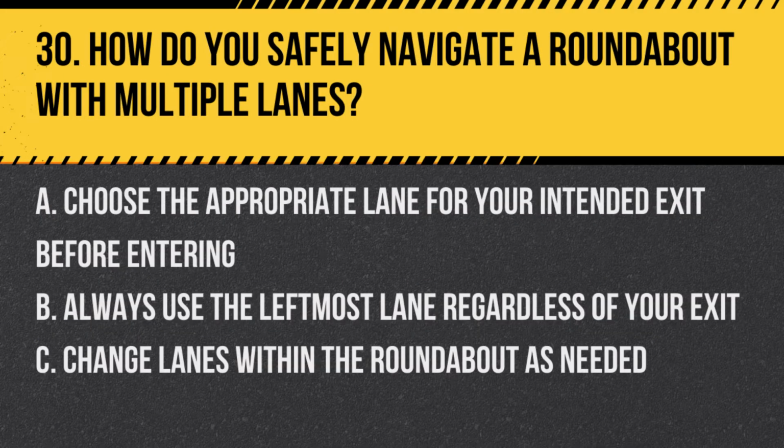Question 30. How do you safely navigate a roundabout with multiple lanes? A. Choose the appropriate lane for your intended exit before entering. B. Always use the leftmost lane regardless of your exit. C. Change lanes within the roundabout as needed. Answer. A. Choose the appropriate lane for your intended exit before entering. In multi-lane roundabouts, select the correct lane based on your exit before entering.